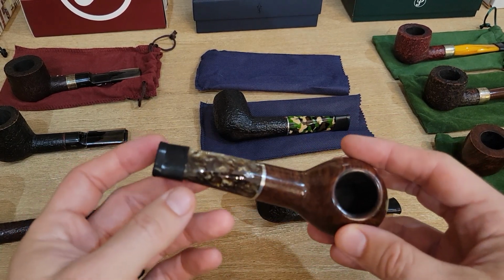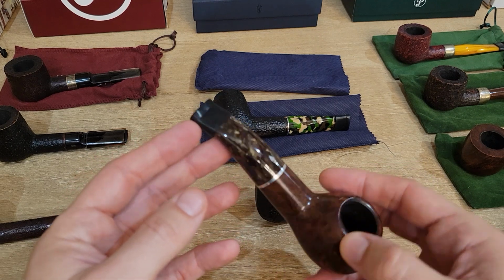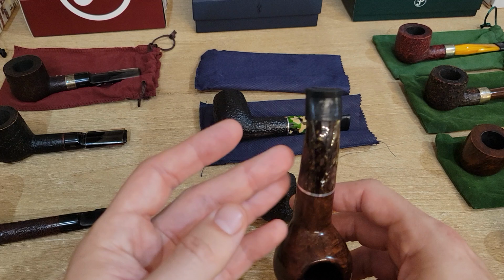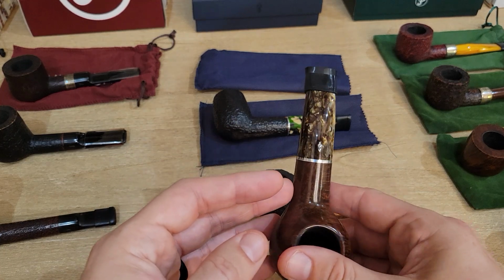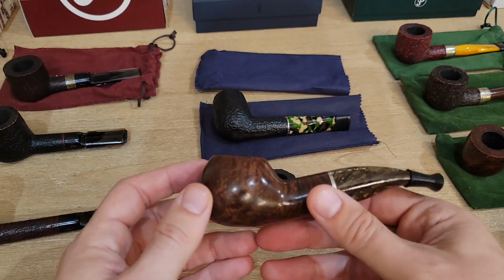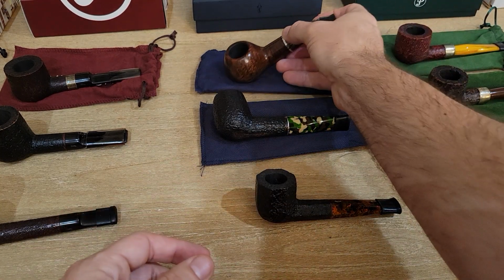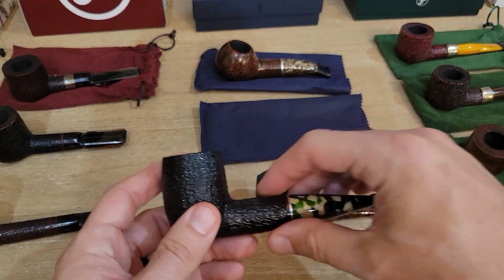This was the first 7L I got. It's got a beautiful acrylic. They do some of the best acrylic work for factory pipes. I mean, there you go. It's just beautiful. I think this was the Marron Glace finish, something like that. So, great pipe.